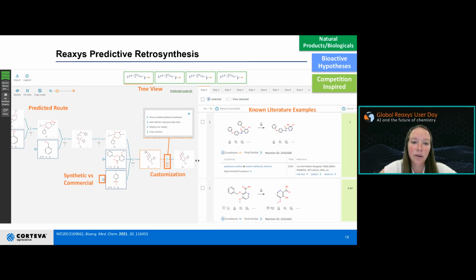And then if you hover over each reaction step, there's 3 dots to where you can select different customization parameters. You can delete steps, you can add or remove, for example, which can help you fine-tune your synthesis. And then one of the things I really like about thinking about things retrosynthetically is often each step is kind of grouped by the disconnection. So then you have the known literature examples at your disposal versus having to do several forward searches consecutively.